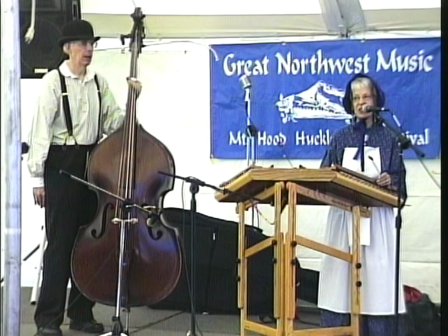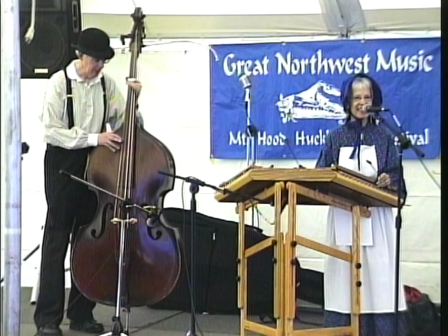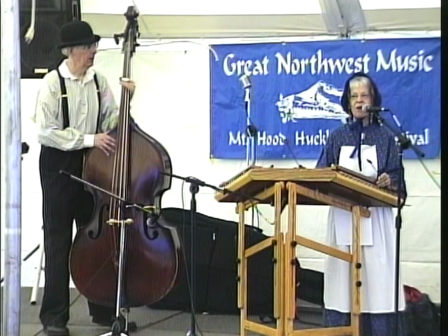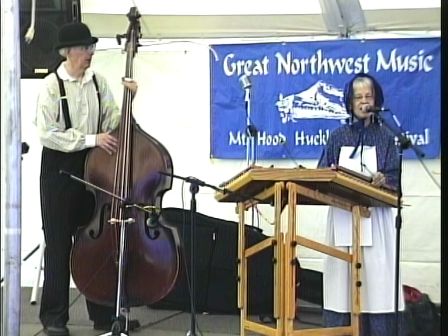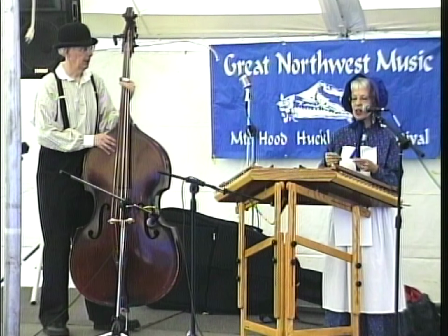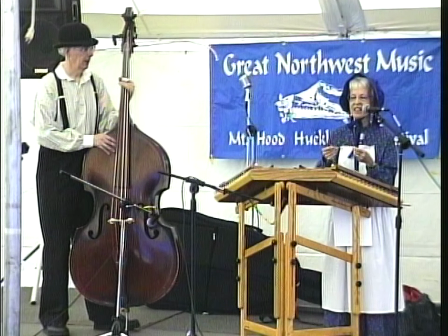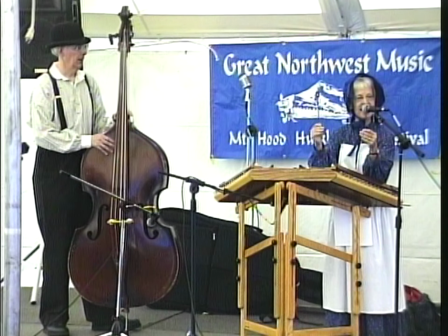The dulcimer is so versatile. You can really bang the heck out of it and get some good loud music going, or it can sound more harp-like, and I often play in hospitals and hospice and nursing homes, and what I do, other than playing a different kind of music, is I flip my hammers around. There are two sides to the hammers, one has a wood side, one has a leather side.